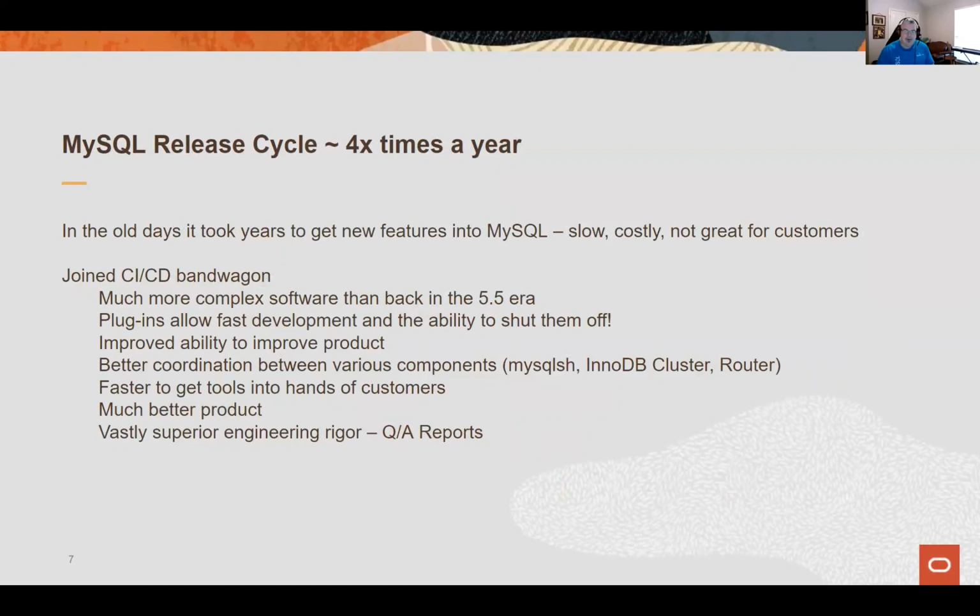Now, most of our development has been made very modular using plugins. So we can very quickly develop something. And by the way, that also means if you don't like it, you can just uninstall the shared object, very easy to do, and don't have to worry about that.